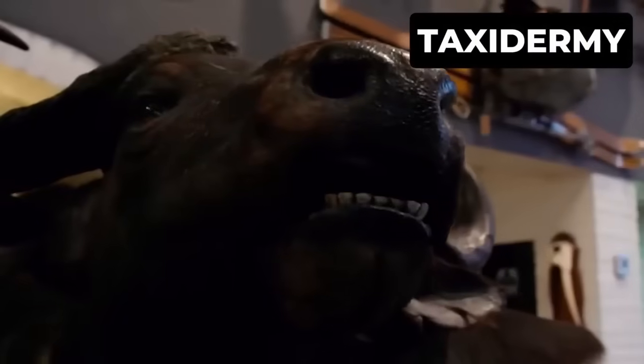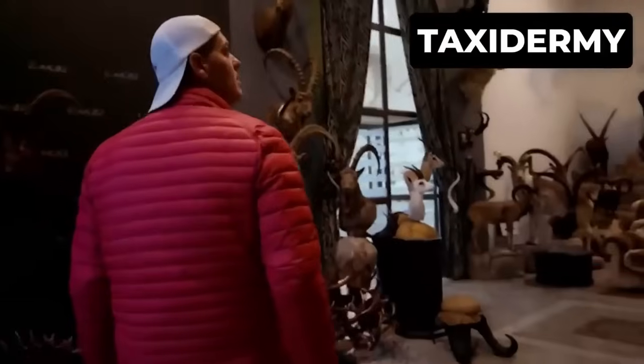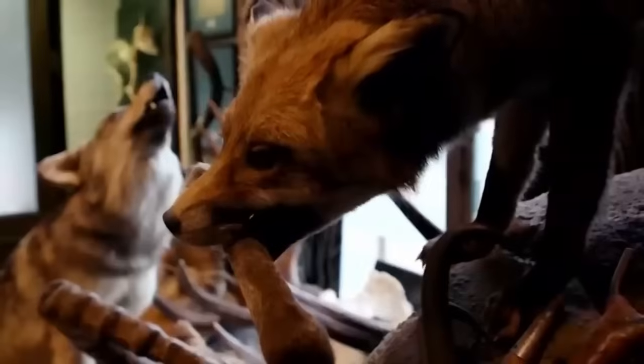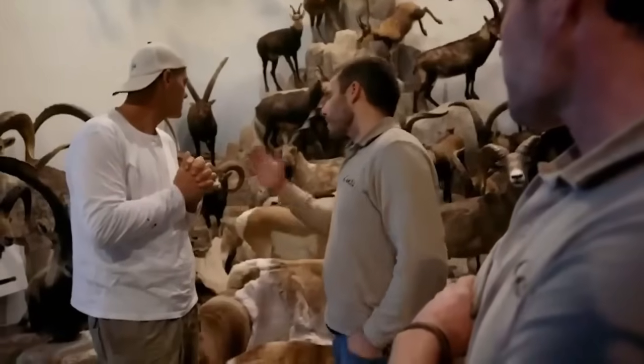Taxidermy transforms deceased animals into lifelike figures. It demands anatomical precision and sculptural skill to restore a skin filled with foam or wire to its original shape. Museums and collections use it to preserve species, as if time had stood still.